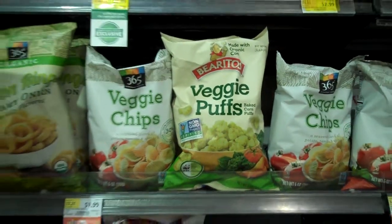Another easy way to figure out if the food doesn't have genetically modified organisms is to buy 100% organic food. If the food is labeled as 100% organic, it cannot contain genetically modified organisms.